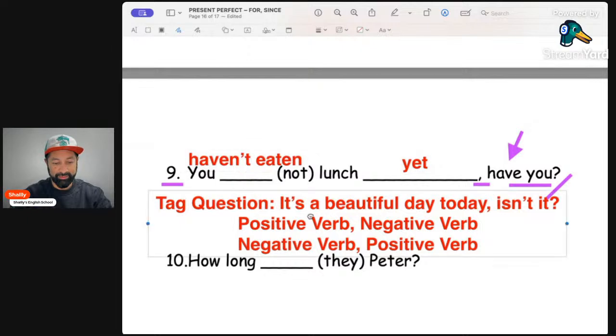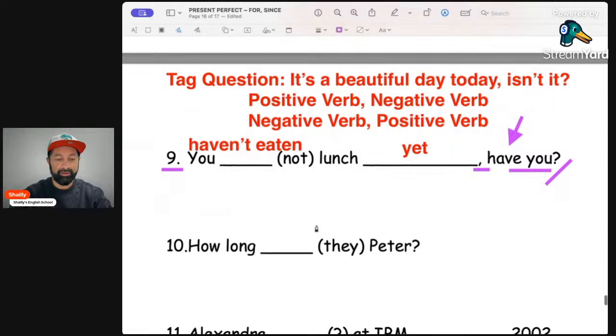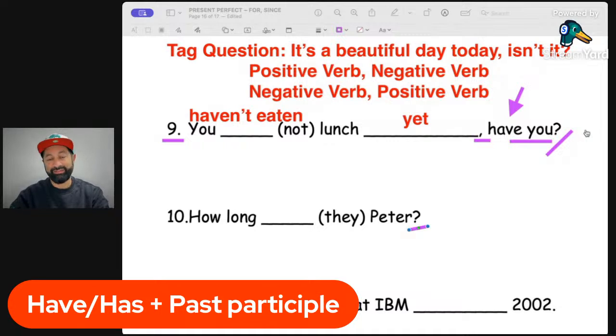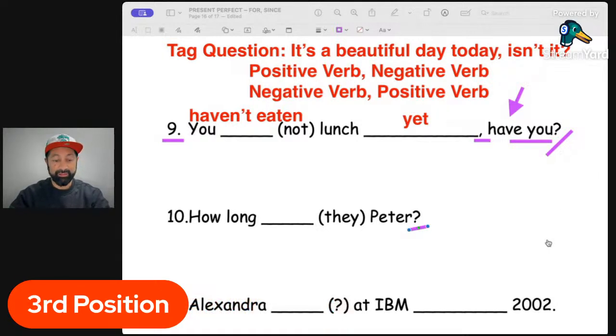All right, so let's put this down here. I'm going to move this all the way up to the top. All right, let's continue with number 9. We know it's a question, so we're using the present perfect, right? Present perfect is going to be have, has, plus my past participle. Today, we're also going to be trying to include, when possible, one of these words: for, since, already, yet, and just. Make sure that my past participle is the third position of the verbs.